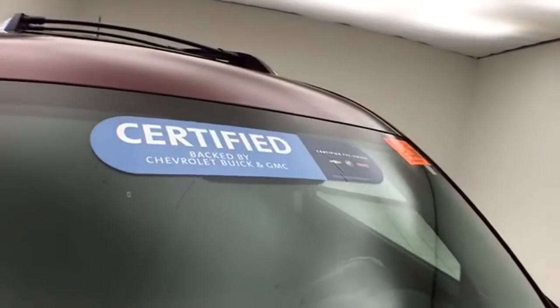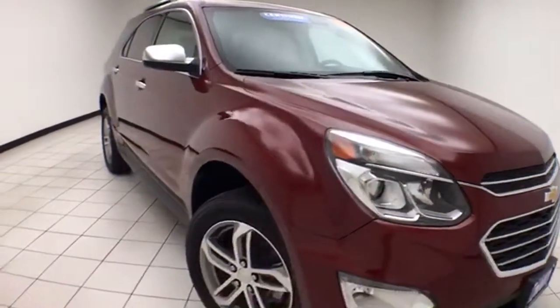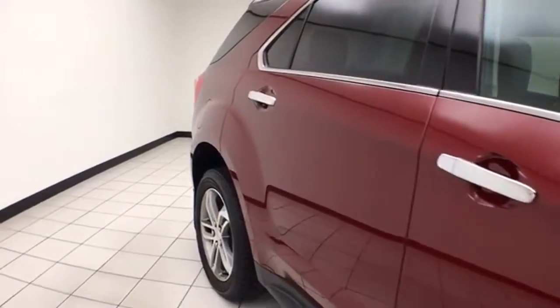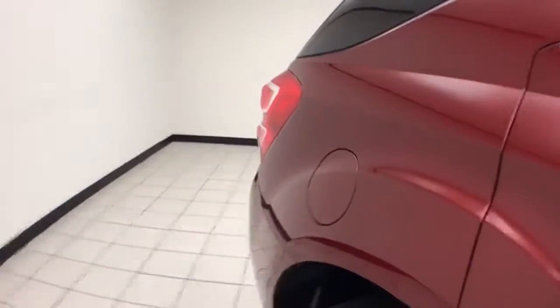To be GM certified, the vehicle goes through a very strict 172-point inspection, giving you the balance of a 3-year, 36,000-mile bumper-to-bumper and a 6-year, 100,000-mile powertrain warranty. You also receive an additional 12-month, 12,000-mile bumper-to-bumper warranty and 2 years or 24,000 miles of scheduled maintenance.